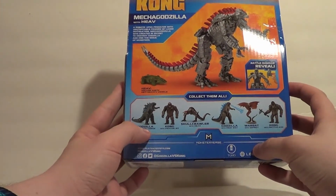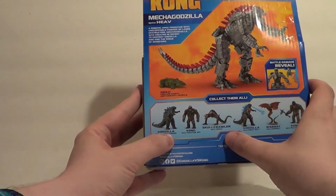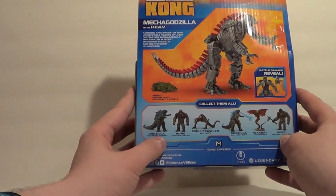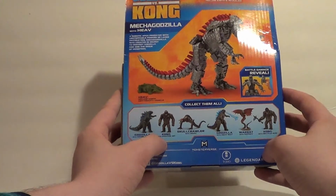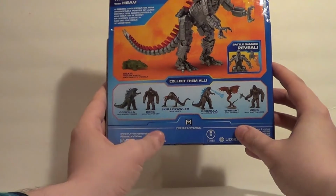I'm not getting Godzilla with Radio Tower or Godzilla with Heat Ray. I've passed them up many times. I have Skullcrawler with HEAV and have reviewed it. I have Kong with Battle Axe and have reviewed it. I'm not getting Kong with Fighter Jet. It's the same as this Kong, but with a different accessory and head. And then I need Warbat with the Osprey pretty badly.